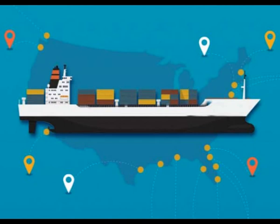Yes, you can ship a car from any state in the good old US of A. As for buying a car in the UK, well, unfortunately, it's a no-go. Stick to America for now, folks.